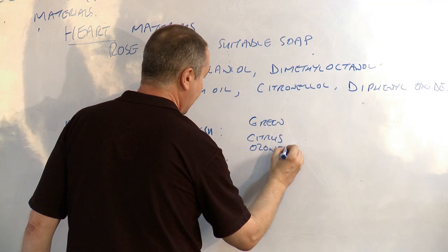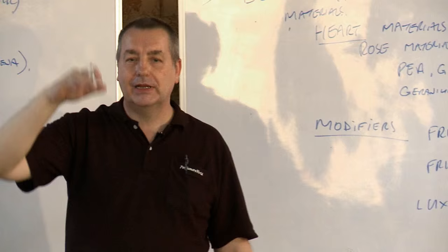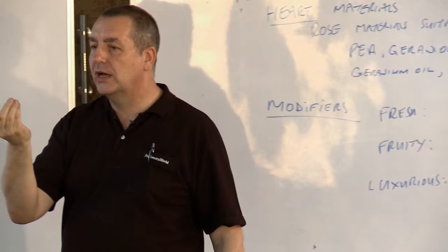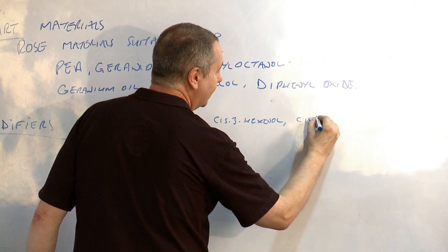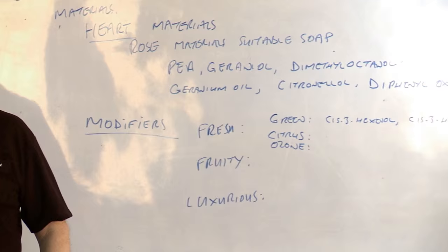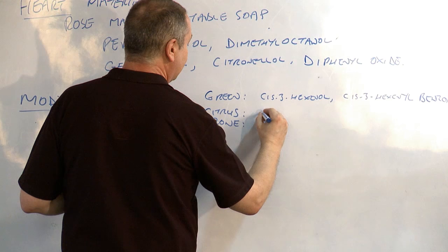So green, we go to our list of green materials, maybe cis-3-hexenol. Because it's not very long-lasting, maybe we want something to support it. Cis-3-hexenyl benzoate. How about citrus? Lime? Or maybe a mandarin. Lime. Mandarin.